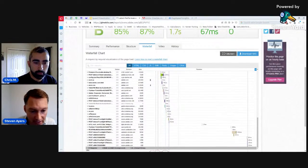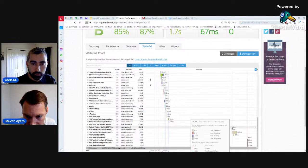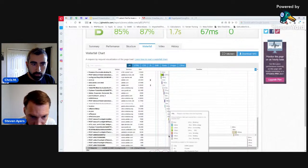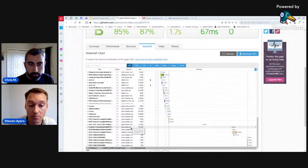And you can tell right here, you see the big gaps right here, but this is 18 milliseconds, but there was a huge delay here. And that's because you're loading something that is from a different domain name, which means that they had to do a DNS lookup.